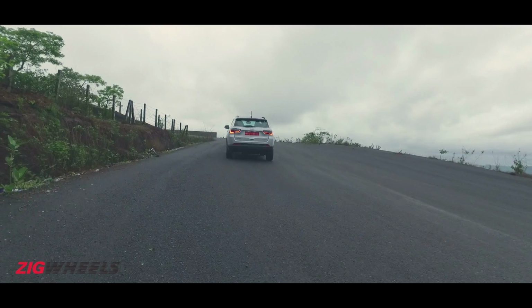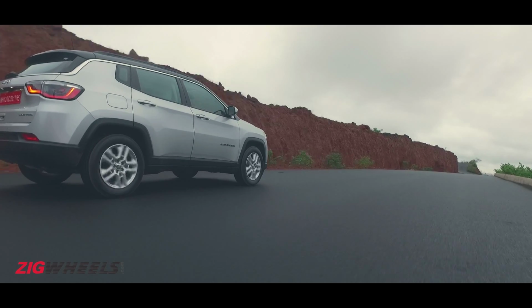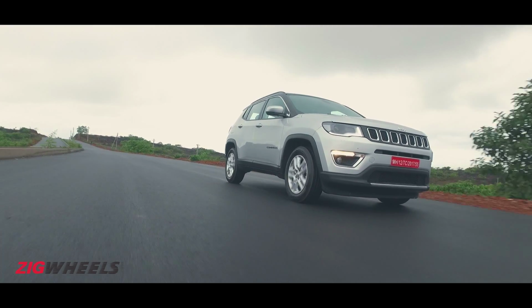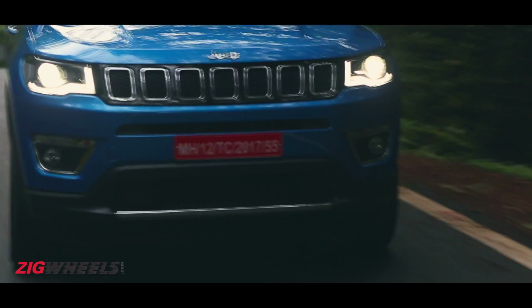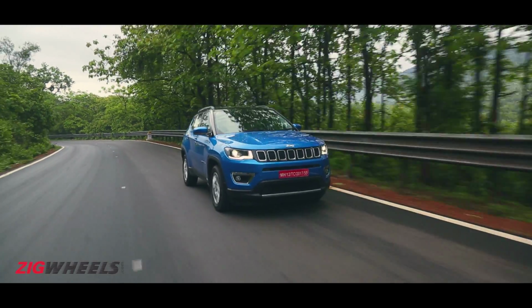Quietness of the cabin aside, it's the handling that impressed us immensely in the Compass. Given how good it is off-road, we were expecting the Compass to not feel sporty on the road. But it surprised us. And one of the biggest reasons for that is the frequency-sensitive damping its suspension offers. The suspension can change the damping depending on the road surface or your driving style and offer a great balance between a good ride and sporty handling.